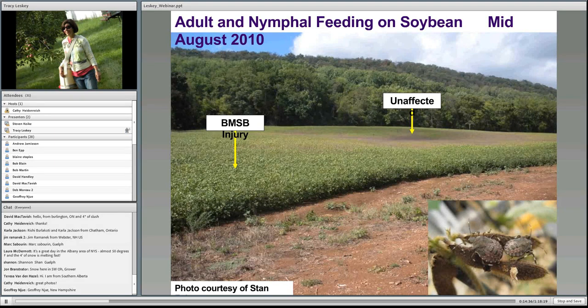And so in the center, where you see the part of the field that is referred to as unaffected, the soybean plants are starting to dry and senesce. This is typically what we would see. But around the edges of fields, where you see that green area, that is from brown marmorated stink bug feeding. And the plants do not senesce properly. There's sort of a vegetative response. They remain green, and so the pods do not develop properly. The beans do not develop properly.